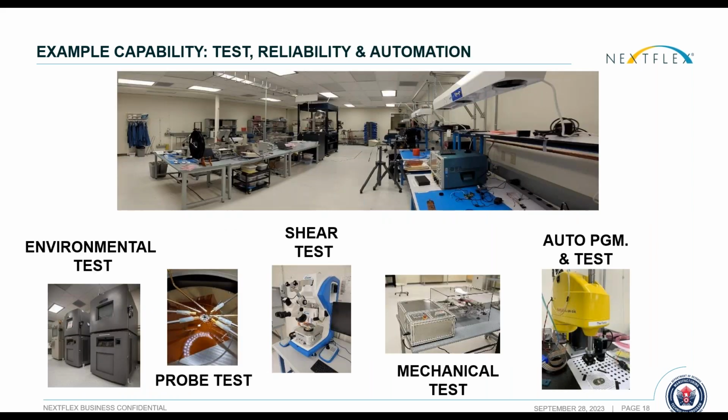Next slide, please. And all this comes together with a test and reliability and automation lab. Here we evaluate the processes that we develop and ensure that there's repeatability and reliability, so that when we transfer this to volume manufacturing, we have a very firm knowledge of what's going to work and what's not going to work. Next slide, please.